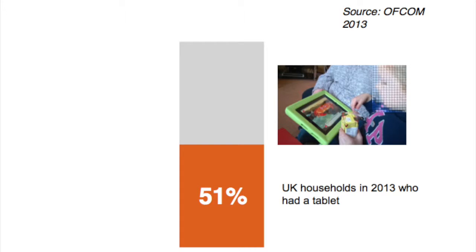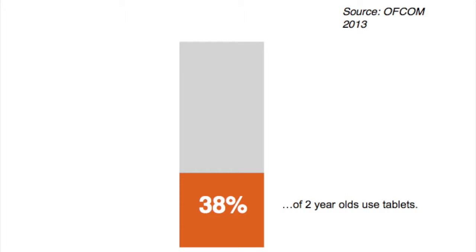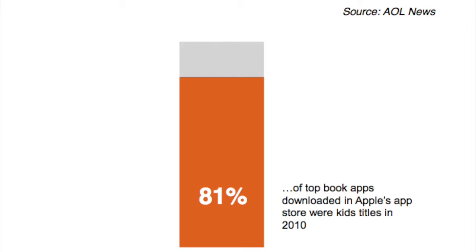So, some recent facts from digging around the internet. According to Ofcom, 51% of houses in the UK now have tablets. 61% of three-year-olds are using tablets, either at school or nursery. If you look at two-year-olds, that figure is as high as 38%, according to Ofcom. Even 5 years ago in 2010, a study that looked at the best-selling iBooks on the Apple App Store found that 81% of the best-selling titles were all kids' titles. So even then, this trend was beginning.